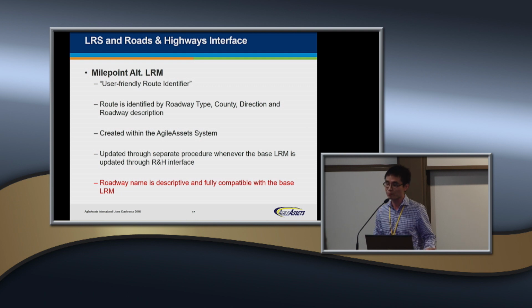So the idea of building these four fields is that as the user enters a record in the roadway type, the roadway county is going to get filtered by whatever you have entered. And as it goes on, the roadway direction and the roadway description get filtered as the user enters more data. The most important part here is the roadway description. It contains very concise but very essential information to help the user pick the exact road ID the user wants to select.